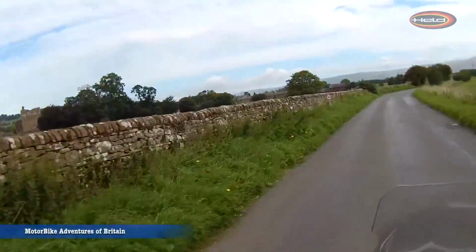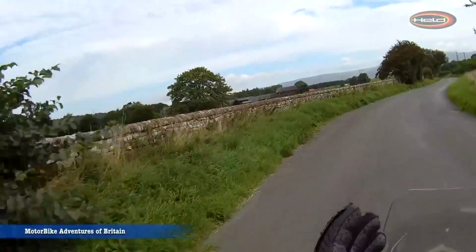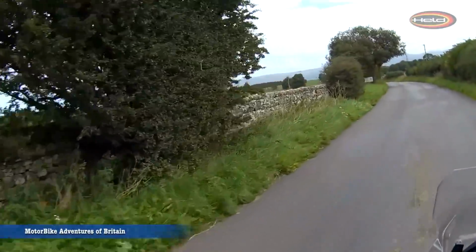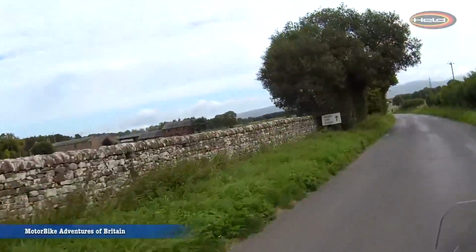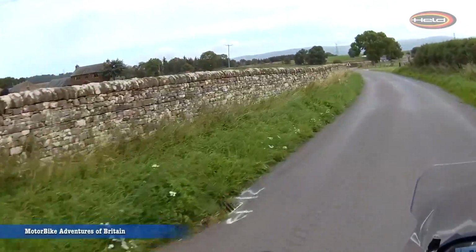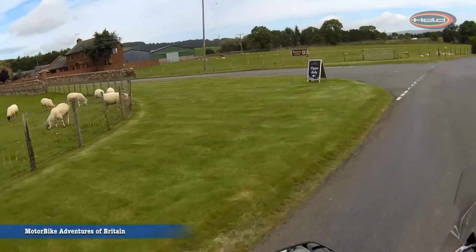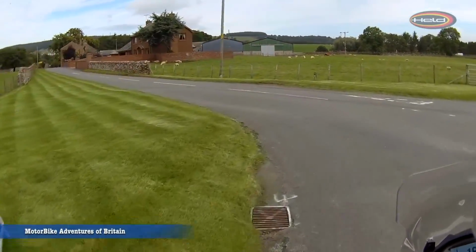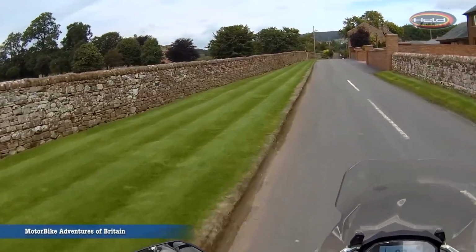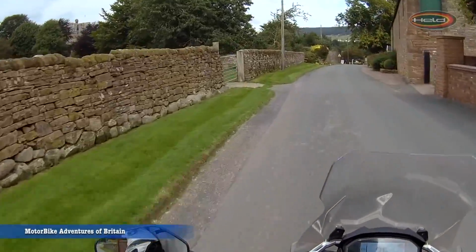She was prolific in wanting to make sure that the properties were brought back to life before she took them. They were uninhabited, they were ruins, and she brought them back to life. Unfortunately, when she died, they went back into ruin again. But what you're just about to see is one of the most fabulous castles in the Eden Valley.